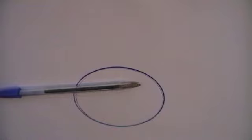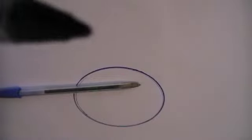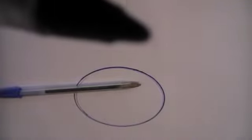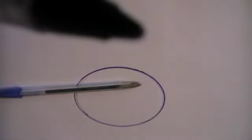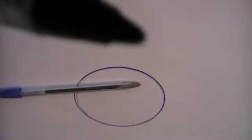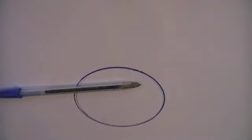So the next pen was Mummy Bear's pen. The ball was even bigger, but the ink was just a little bit too thick still.